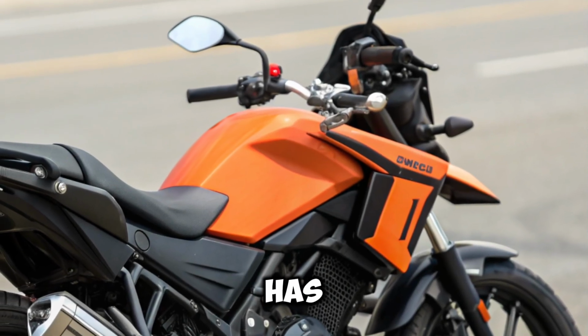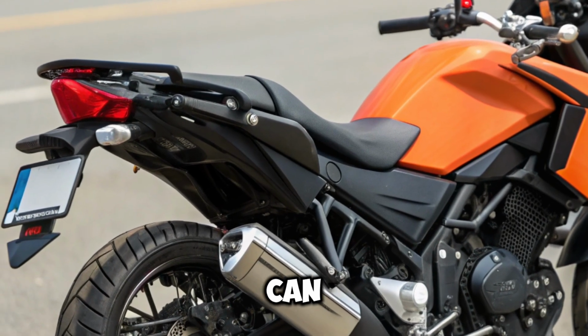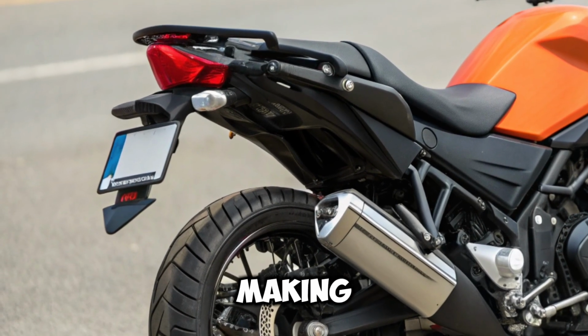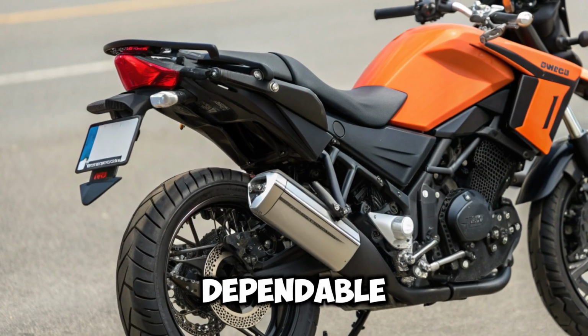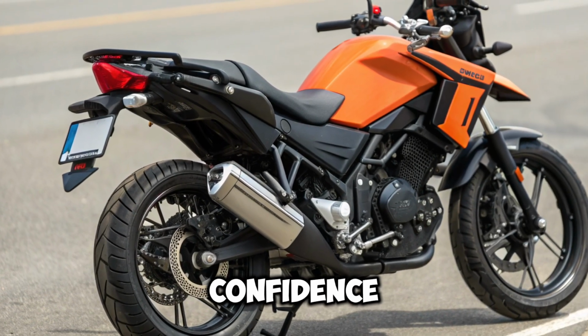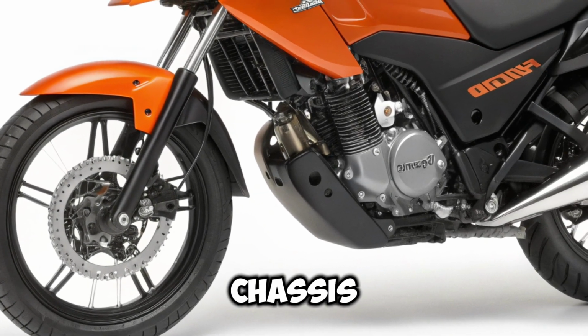Fuel efficiency has always been a Honda strong suit, and here it's no different. Riders can expect impressive mileage, making this bike cheap to run. It may not be fast, but it's dependable, predictable, and confidence-inspiring. Exactly what you want in a 125.